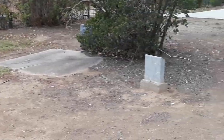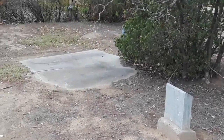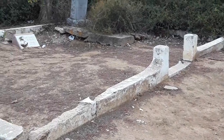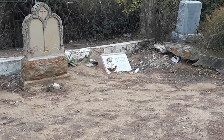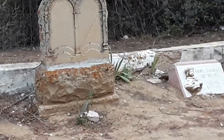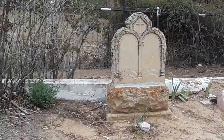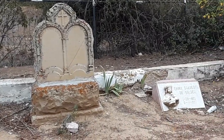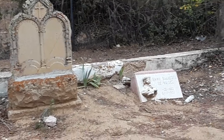I'm gonna walk around this one here. This one here is definitely collapsing, as you can see. It's a beautiful headstone. One thing I did want to say is my son and I were going to go and visit this really old cemetery, and I am going to write something on it eventually here in Taos.